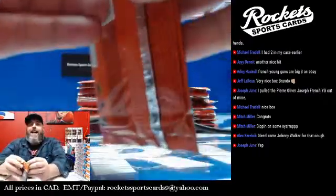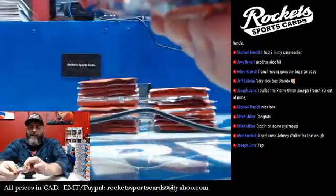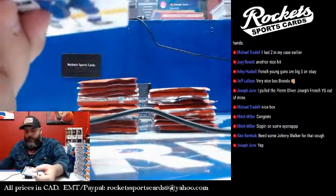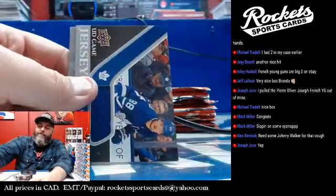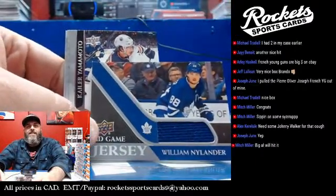Still waiting on that Laffy. You guys call him Laffy, whatever you want to call him. I call him this year's Big Fish. What is that? Something popping out here. Jersey card. I felt that there. Oh my goodness! Upper Deck game jersey of Willie Nylander, Slick Willie.